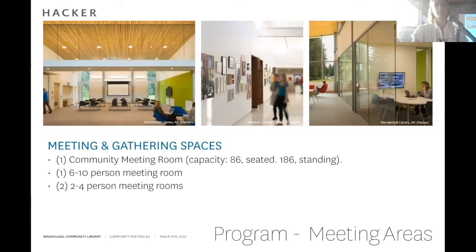Meeting and gathering spaces. Laura touched briefly on the community meeting room. This is a pretty large space in the program, and the current capacity that we have it at is just over 85 seated and 186 standing room. This would be a really flexible space, likely opened up during the day use hours of the library and used for craft space or anything that's really needed. It could also be used after hours by locking down the lobby and providing access to the bathrooms, community room, and lobby, but none of the other library spaces. Again, just giving that flexibility.